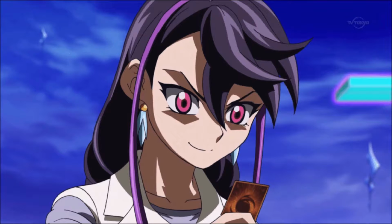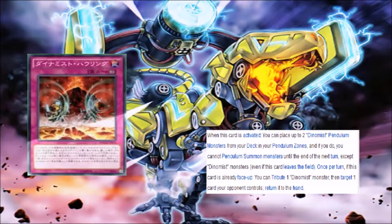Today we're gonna review two Yu-Gi-Oh cards. The first card is Dinomist Howling and the second card is Lyrical Luscinia Independent Nightingale. So let's begin with the first card, which is Dinomist Howling.